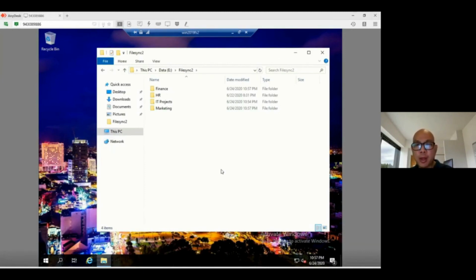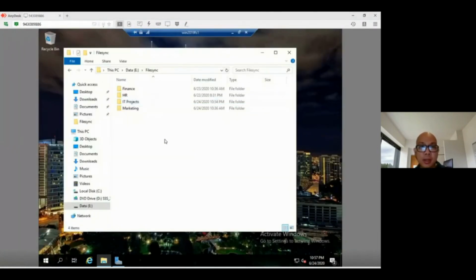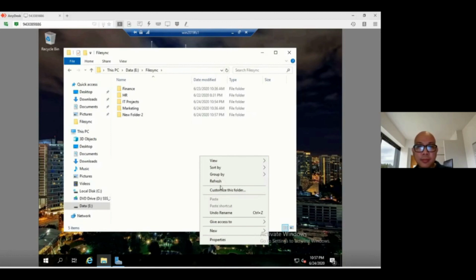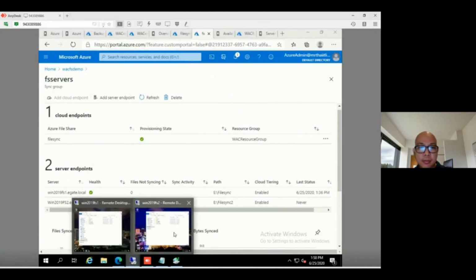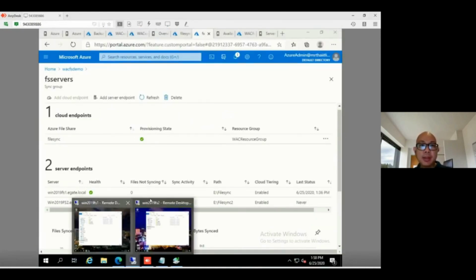So now you can have one consolidated, centralized location of file servers available. What if I were to create a new folder 1, and let me go to my file server 1, and I create a new folder 2. Once I refresh, let's see a new folder 1. It just takes some time to refresh. There you go. So now I can see new folder 1 and new folder 2, and both locations have been synced up. Isn't it exciting?